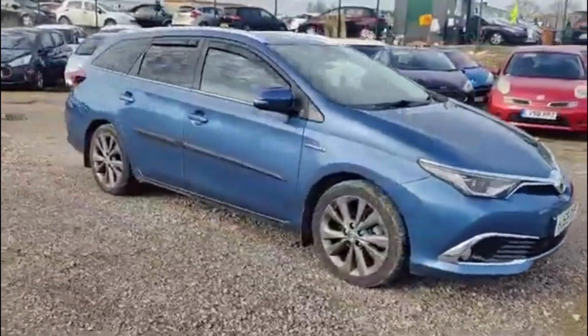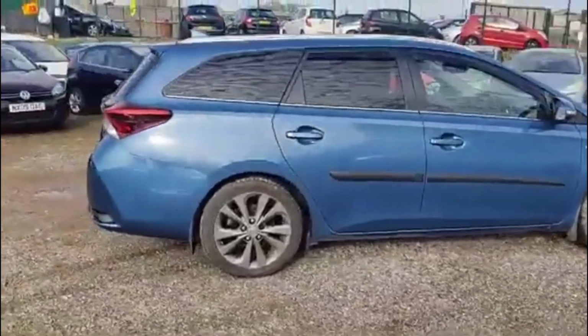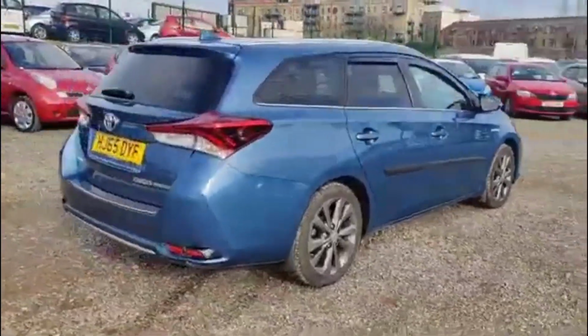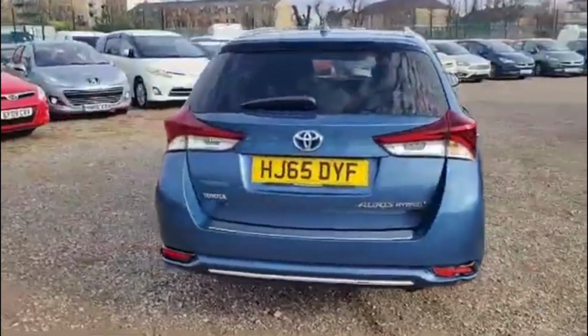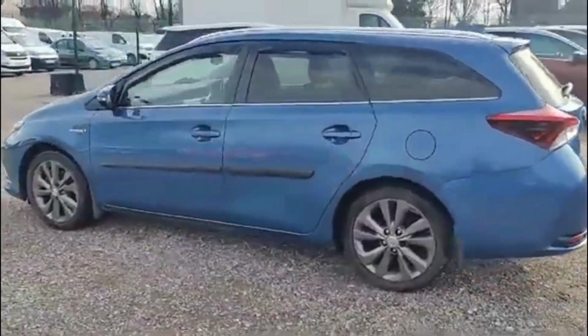Here we are introducing you to the 2015 Toyota Auris 1.8 VVT-h XL Touring Sport CVT Euro 6 SS 5DR, Safety Sense plus, 0 warrant tax, plus rear cam, plus nav, plus 2 keys, plus service history.